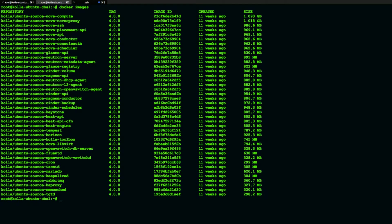Okay, so I took the liberty and I already pulled the images. I just run docker pull and it just pulls the images you can see here. So I have many images right here. Where you control what images you want to deploy, it's found in /etc.